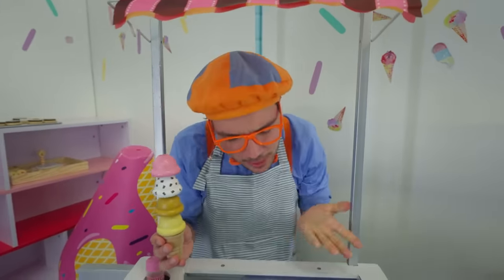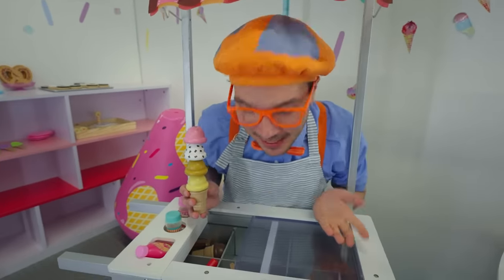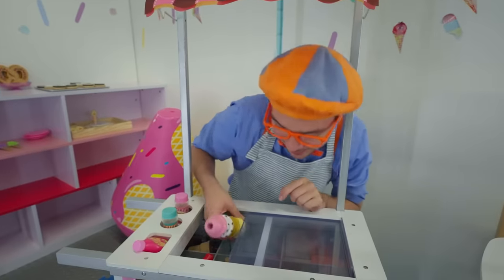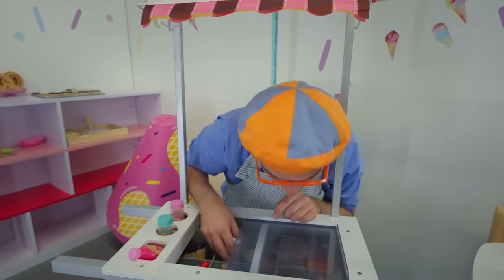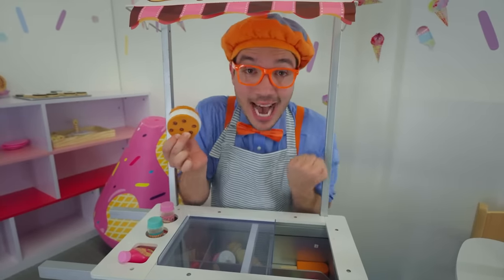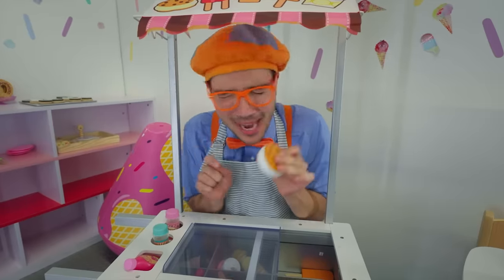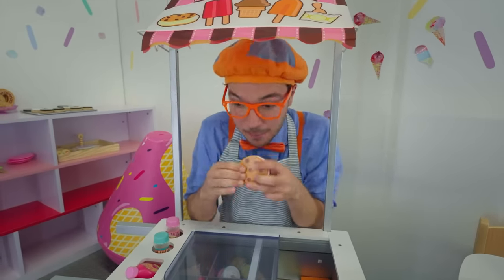It's delicious. Hey, well look, we have a lot of ice cream here, but we also have different kinds of ice cream. Oh, we'll put this for later. Oh, there you go. Whoa! An ice cream cookie sandwich! Yum! 2 cookies and some ice cream makes a tasty treat.